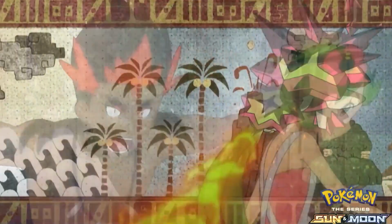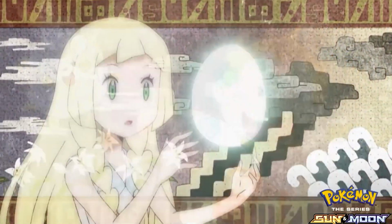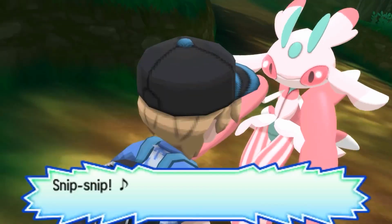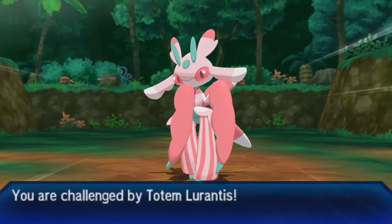This can be seen with the people and tradition of the island. The culture of Alola is very different from other regions in the series. Instead of taking on gym challenges, for example, the trainers of Alola take on island trials, where they must solve unique puzzles and fight gigantic, uniquely powered totem Pokemon.